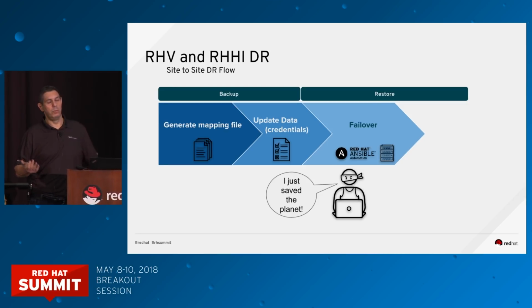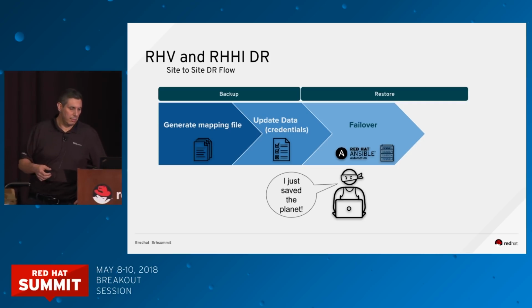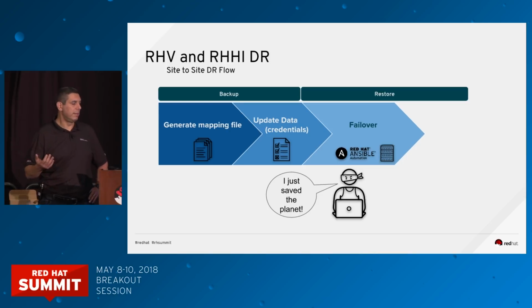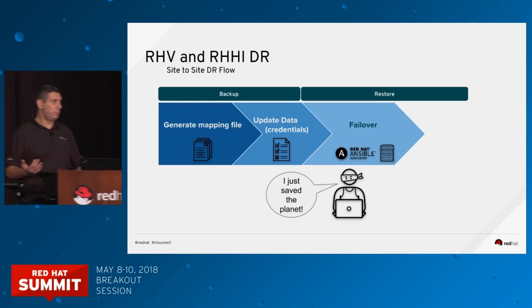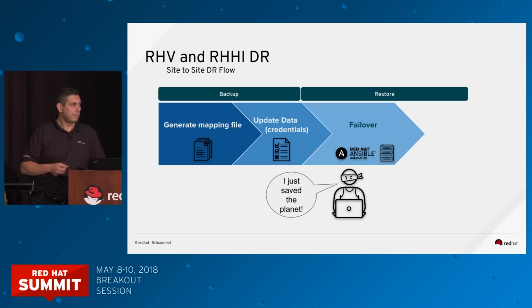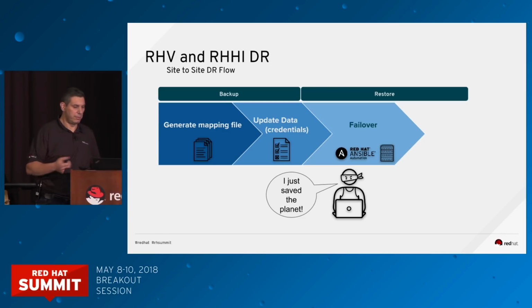Basically what Ansible will do is attach the storage domains to the secondary site, register the VMs, do any updates that are still needed, and you will have your VMs up and running with as little downtime as possible. And this is a big change to anything we had before. In the RHI scenario, we also have geo-replication of Gluster, which helps us as well.